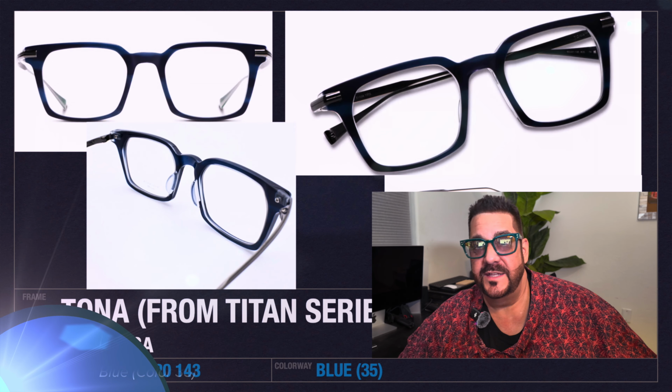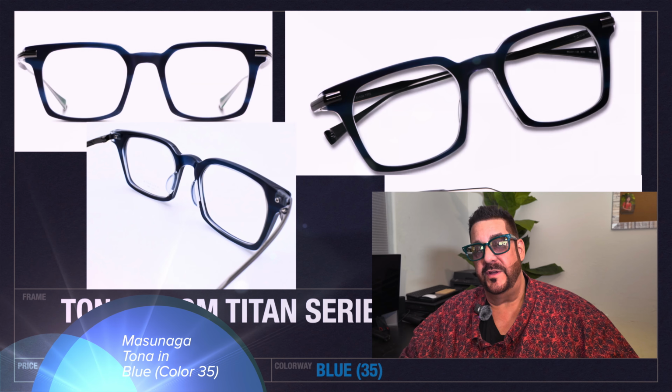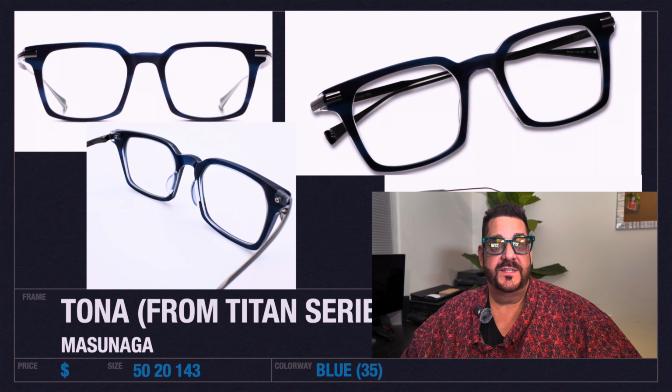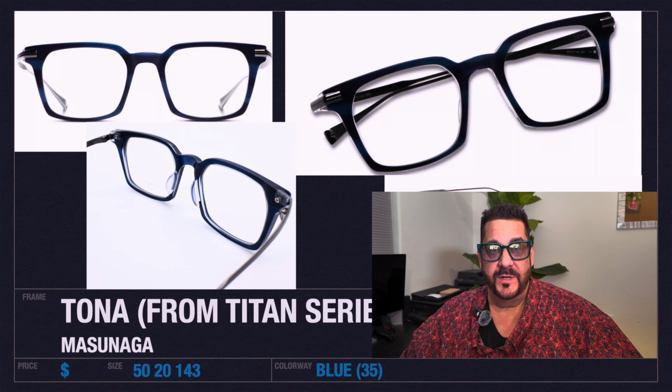Another one that's in that same price range is the Masunaga Tona, and this one is the blue colorway, colorway number 35. This is an interesting frame because it has a frame front that's acetate. It does not have nose pads, and nose pads tend to be uncomfortable for me, but it has titanium temple arms. And I'm wondering if this might be even one step more comfortable than the Masunaga 100s, which I love.